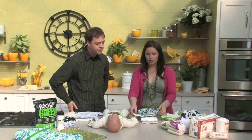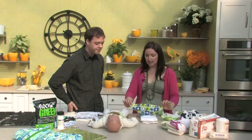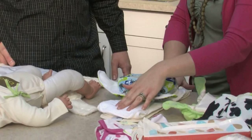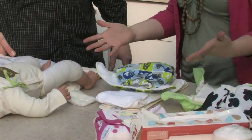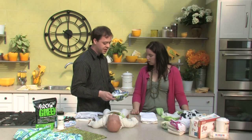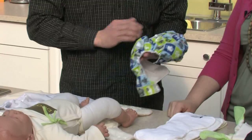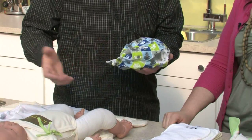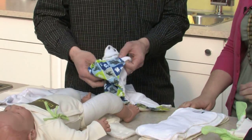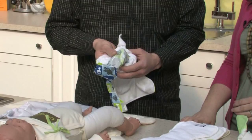So in a nutshell, systems differ from manufacturer to manufacturer, but the components are basically the same. We're looking at sort of an outer shell or a casing that comes in super cute little patterns, and then inside, inserts. Is that right? That's correct. Can you show us how one would work then in an average scenario? One of the most popular, I'll start with this one because this is a very, very popular system. It is a pocket diaper that is designed to go right from newborn baby all the way up to a potty trained toddler. The system here is composed of a waterproof outer layer.